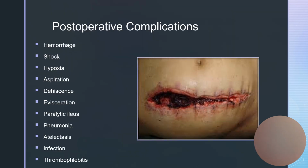So different postoperative complications. We may see hemorrhage. That PACU nurse is going to assess for symptoms of shock. They're going to be looking at the blood pressure, the heart rate, the respiratory rate, inspecting the dressings, looking to see if there is any frank bleeding going on.